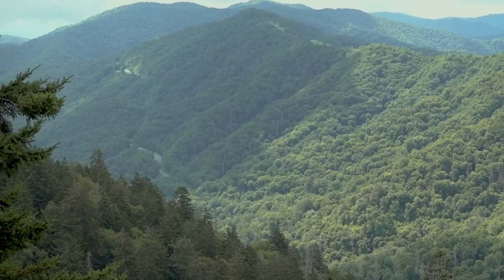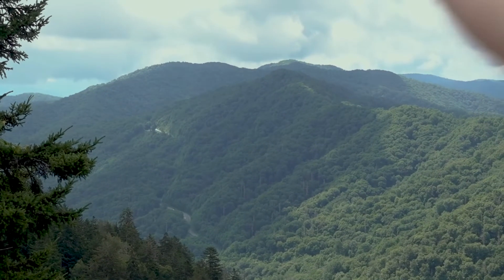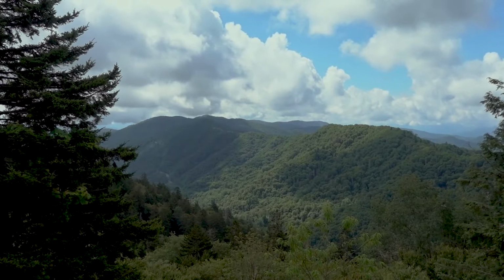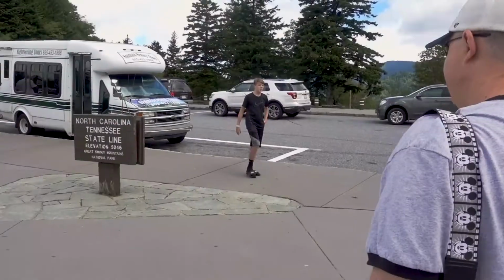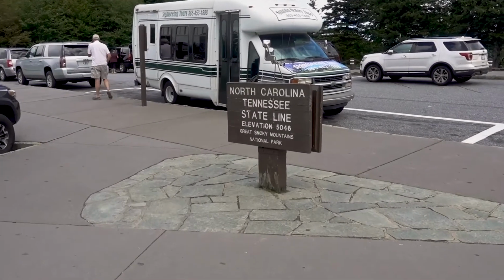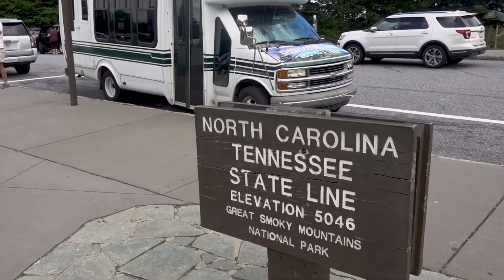All right, we stopped at the Newfound Gap overlook here. This place is awesome. Check it out. Don't know if you can see, but that's the road right down there, I believe, 441. It's definitely beautiful today. Mid 60s up here. We're getting ready to head out here, but I mean, you can't come up here to the Newfound Gap overlook without seeing the sign here.